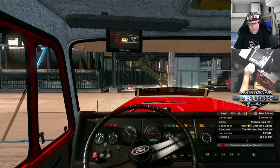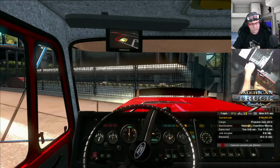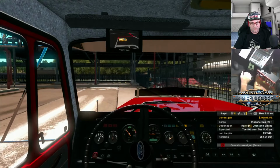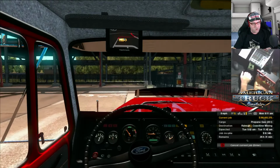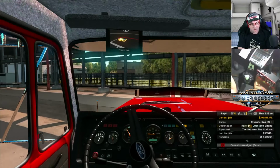Right, now I hope that the volume level is quite good today, because I did notice that last time I did a drive, the volume was actually quite low. I didn't even realize it. I thought it was up high, but it wasn't.